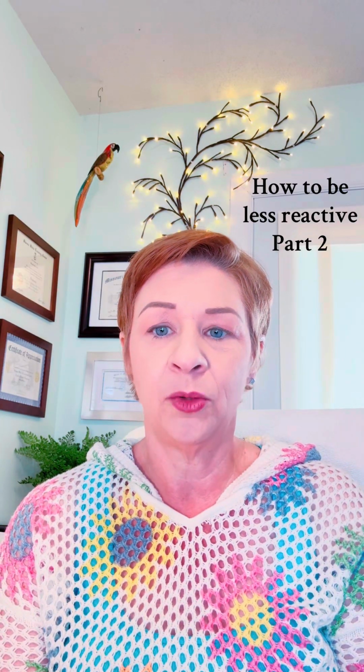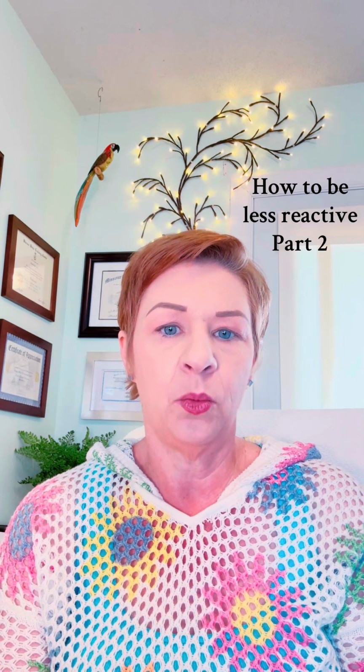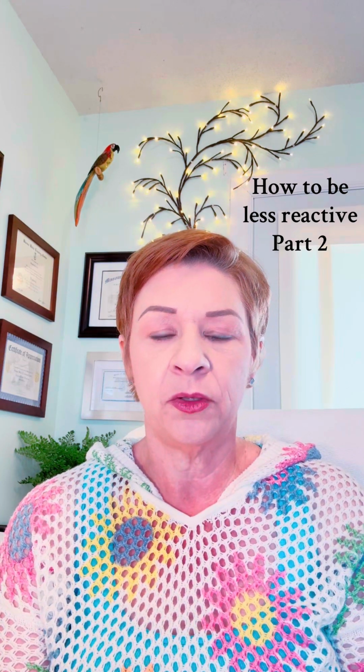So that's going to go to step 2. We're going to work on identifying what we can control. So in both of these situations, I'll go through and talk about what is within your control, what is not within your control. So in the personal example with my husband, what is within my control? Because I'm having fear, I'm experiencing fear.